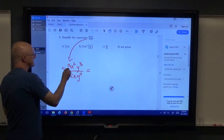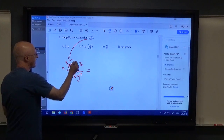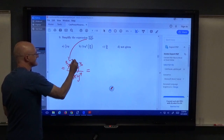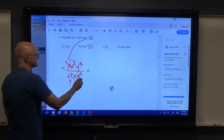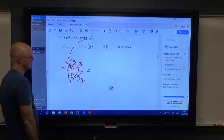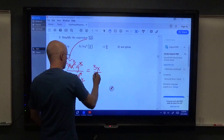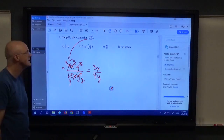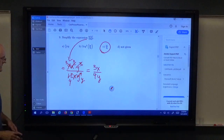9 divided by 12 is the same as 3 divided by 4. x squared over x is the same as x. y cubed over y to the 4th is the same as dividing by y. This is going to be 3x over 4y is what's left over. And that is choice C. Okay? And that is correct.